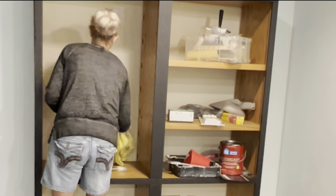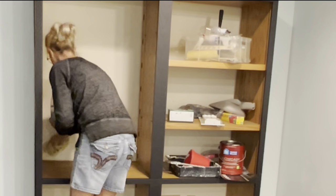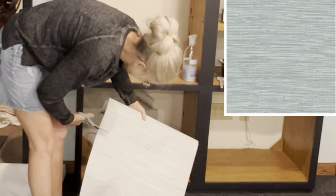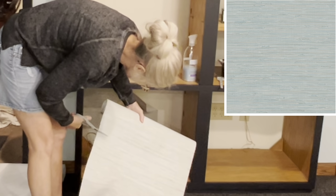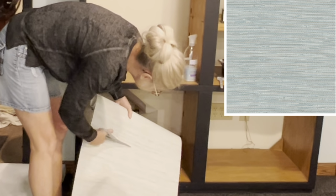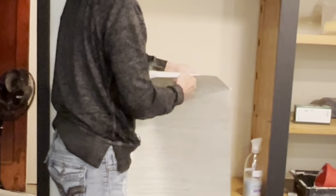To further update this 1990s oak bookcase, I decided to apply some peel-and-stick wallpaper to the wall behind the bookcase. I chose a light blue and green grass cloth wallpaper that I purchased at Lowe's. This wallpaper was a splurge at about $40 for one roll, but I think it was money well spent.